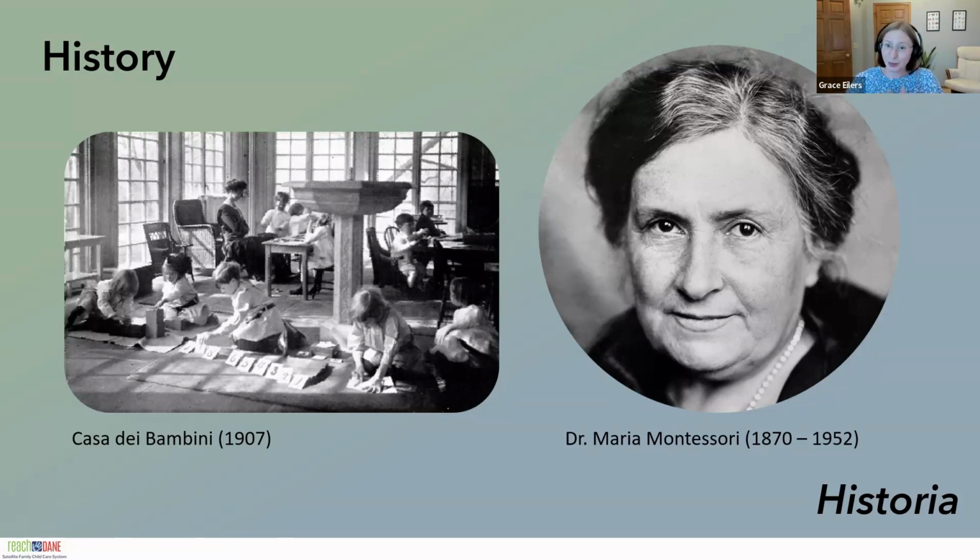So she did that work, then began wondering how this would work for, say, the general population. And thus the first Casa dei Bambini, which means children's house in Italian, was opened in 1907. You can see a photo from the first Casa dei Bambini on the screen. It was originally open for children ages 2 to 6, roughly. So the Montessori method has since expanded to school-age children and infants and toddlers as well.